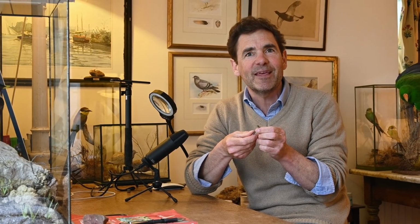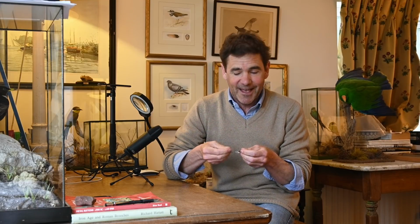Anyway, so I'm glad this didn't just remain in the junk bin, because it could easily have done. I don't know quite what made me think that it was better than I thought, because I wrote it off completely as modern junk, and it's not. It's a 1st, 2nd century piece of Roman silver jewellery, and I'm thrilled.